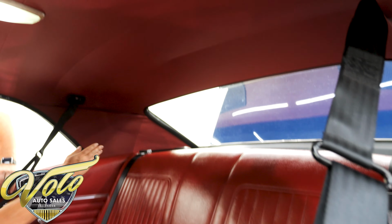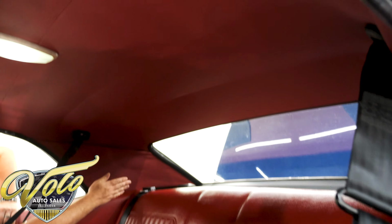Headliner's in great shape. Even the back panels, a lot of times those will get wrinkly over time. Really clean. Looks like he changed the dome light to an LED. That's a nice little upgrade too.